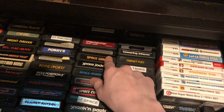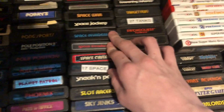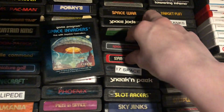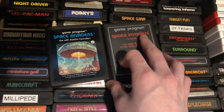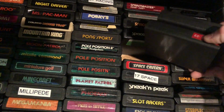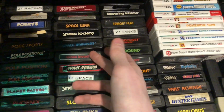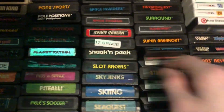Space War, this doesn't actually work. I want to get a working copy because that looks like a really fun game. Oh, and something I also do is I'll get both versions of a game if it came out in multiple versions. I know Space Invaders has a silver label version of itself. So you might see multiple Space Invaders. I know there's multiple Combats over there. And of course, multiple Pole Positions.